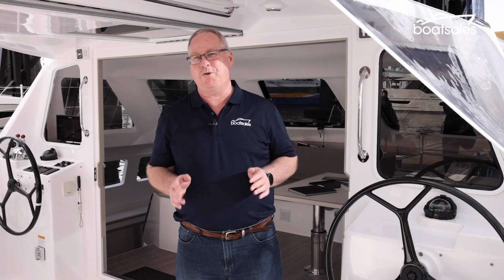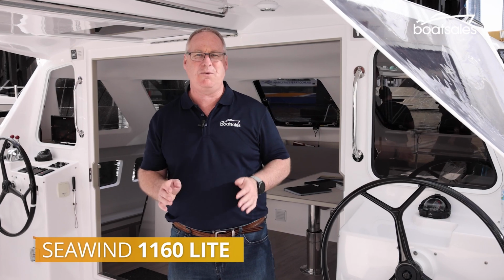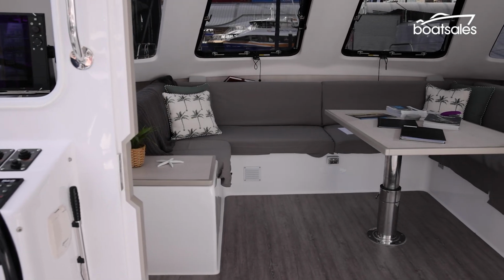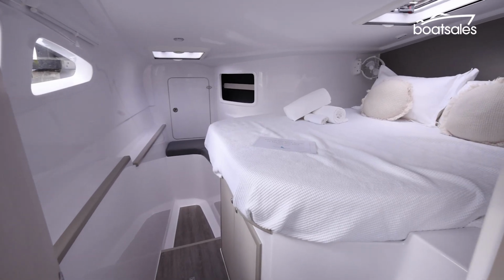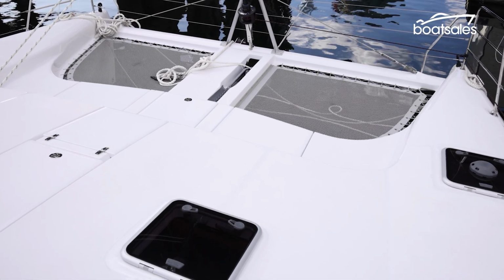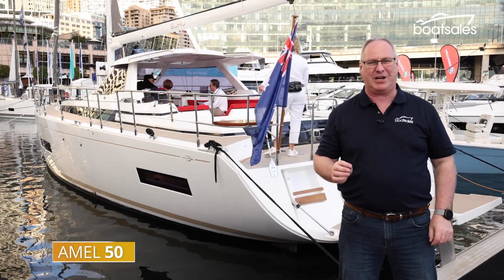If sailing is more your thing, then 2 boats here really stand out, and one of them is this. This is the Seawind 1160 Light. Billed as the perfect cruising catamaran, it's designed as a short-handed blue water sailor that is fast and, more importantly, affordable. You can have one of these with either twin 20 horsepower outboard engines or a couple of 29 horsepower sail drives. If you're not a fan of multi-hulls, this is a monohull Amiel 50 luxury cruiser.